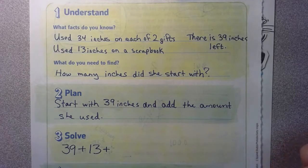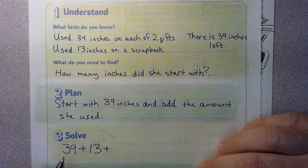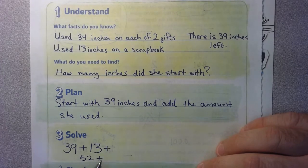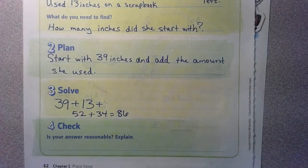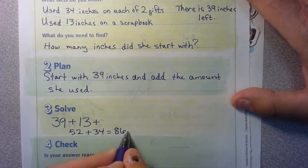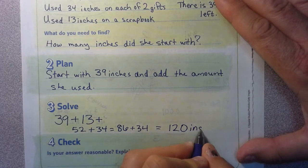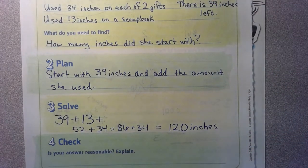I did this a little bit wrong, but let's hear what you got. I did 13 and 39 first. Okay. And then after 52, I added 34, and I got 86. Are we done? You're missing one. You got almost every bit of that right, except you missed one little part. Harley, what did he miss? Yeah, right here, Colton. She used 34 inches on two gifts, so you have to add 34 again, which gives us what, Holly? 120. So she started with 120 inches.